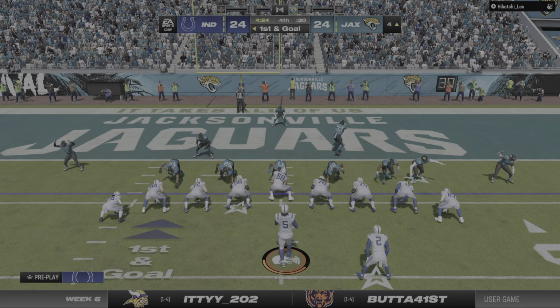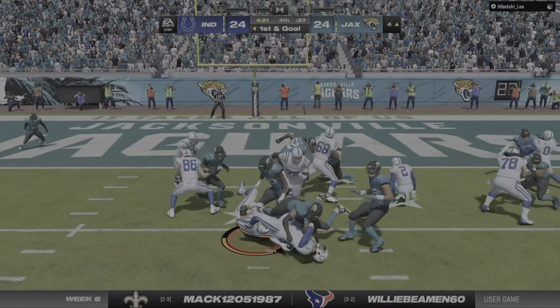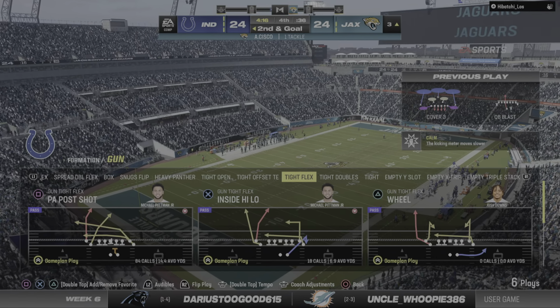Field goal could get him the lead, but it might not be enough here as they come up on first and goal. And he will push his way forward down to about the 3-yard line. Only a yard on the keeper, and it'll be second down.